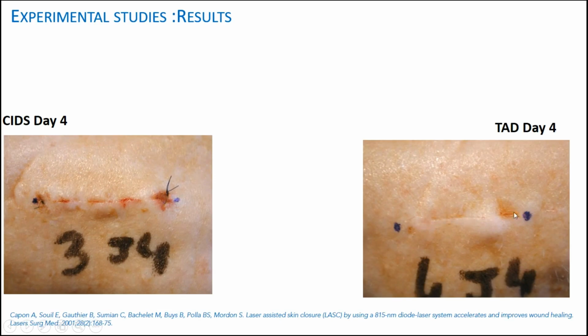You can see there is a scar, but there is less inflammation. And that's a problem with suture: the fact that you have a foreign body inside the skin increases the inflammation and delays the healing. So on one hand, it's good to obtain some strength, but you have to pay a price, and the price is inflammation and a delayed healing process.